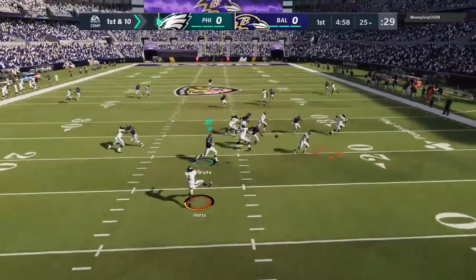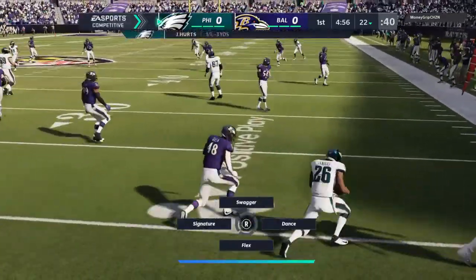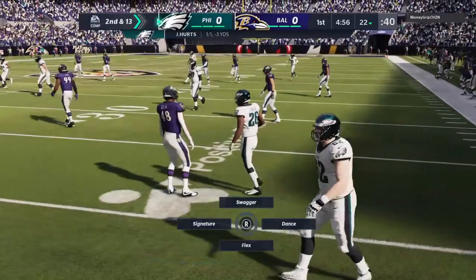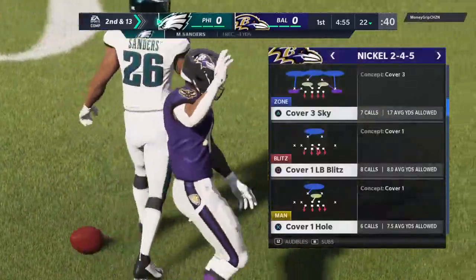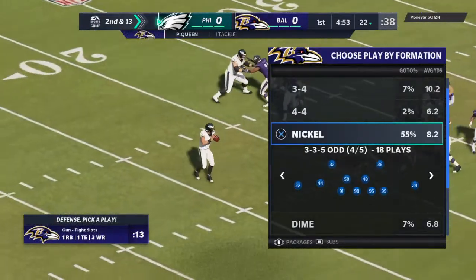They'll throw on first down with Hurts. Now they go screen. It's complete. And this one goes nowhere. Losing yardage back at the 22. Now, despite the completion, they're going to wind up losing 3 there. Second down.